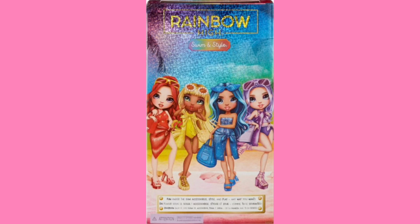So, me personally, I can't see myself buying any of these. If Sunny is cute, maybe. But at $15, I would rather put my money towards a more expensive, higher quality doll.